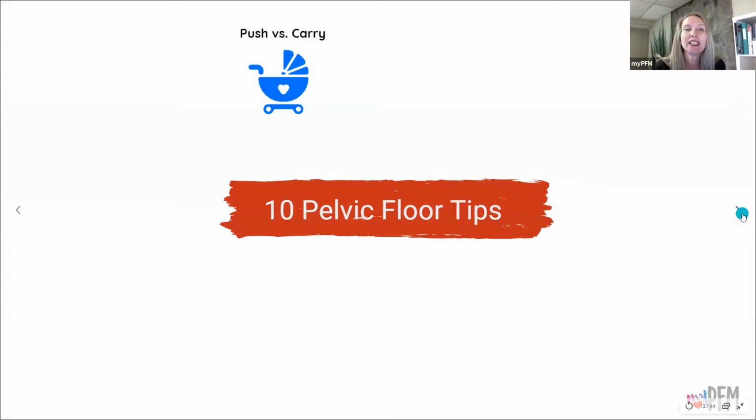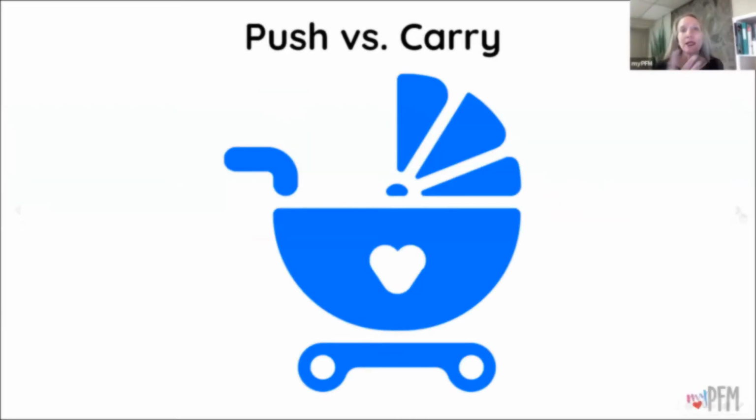The first one is push versus carry. So what does that mean? Basically, I'm encouraging you, especially in the first few weeks postpartum, to push the baby instead of carrying the baby, to push the diaper bag instead of carrying the diaper bag, to push whatever your toddler instead of carrying your toddler. Remember that basket of your pelvic floor muscles that's holding these organs, and those pelvic floor muscles just went through a lot with pregnancy, labor, and delivery, like you saw there. And so we want to help protect.